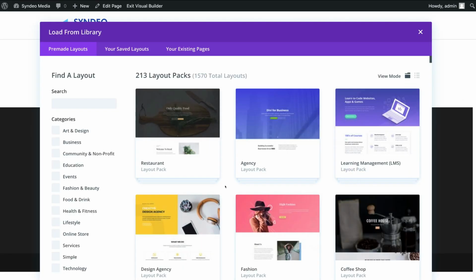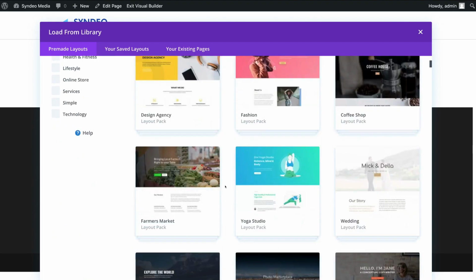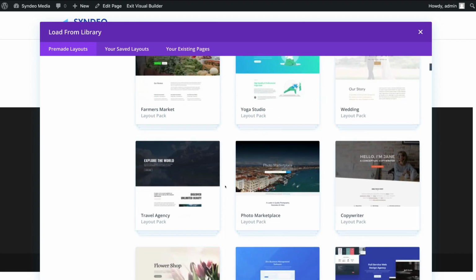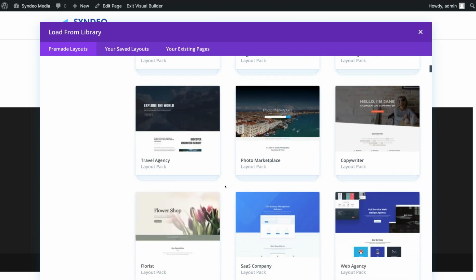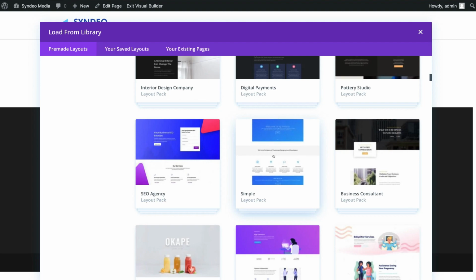And this is the power of Divi. You have access to thousands of layouts, designs that you can choose to customize your website. Rather than building your website from scratch, you can select one of these pre-made templates or any of the pre-made templates and load either the entire website or just specific website pages onto your new website and then customize those pages the way that you like.